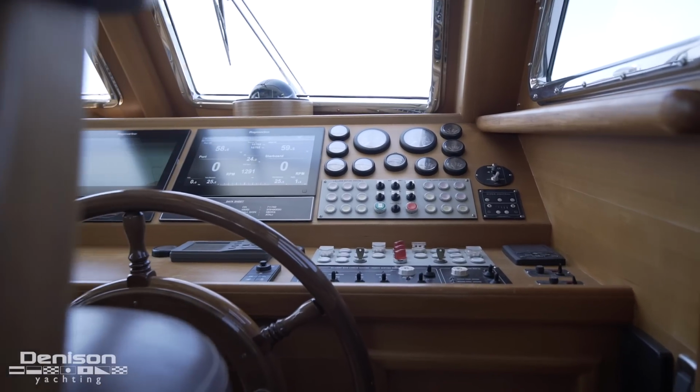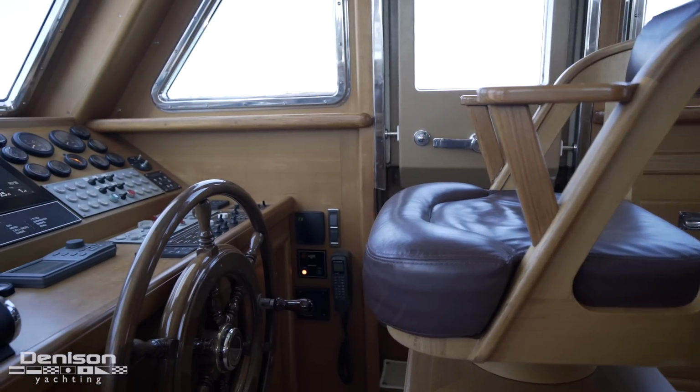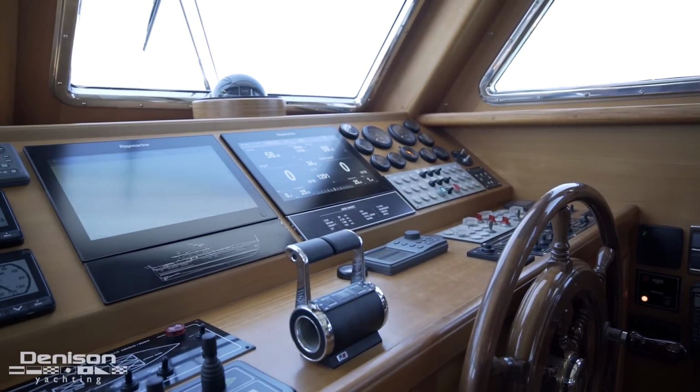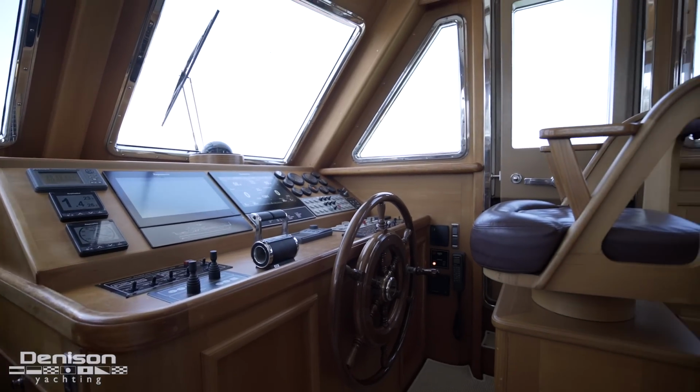At this helm, you're gonna find updated electronics that were done in 2018, Humphree zero-speed stabilization. So whether you're at the dock or on the hook, it's gonna be ultra comfortable. We also have bow and stern thrusters and autopilot built by Furuno.